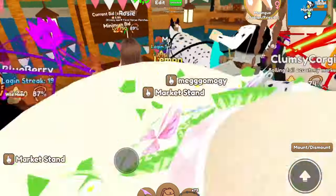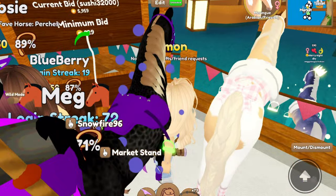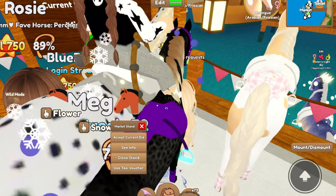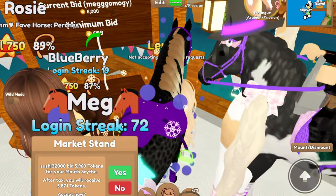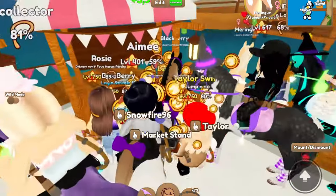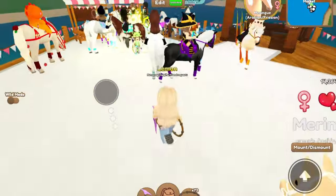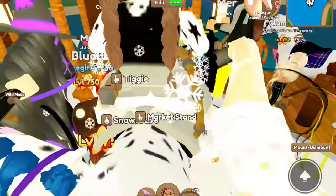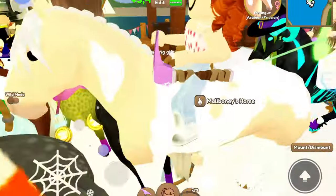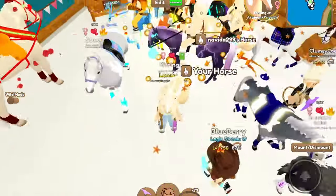There we go. And then over here, it looks like we've got, I can't see it, almost 6,000 for this here moth scythe. So let's accept. Oh my gosh, it keeps going up. It's not letting me get it. Okay, there we go. Thank you so, so, so much. Oh, oops. I forgot this item over here. I forgot that that bid got reset. So there we go. Thank you so much, you guys. And thank you for letting me know that I forgot that item because I really did forget that item.